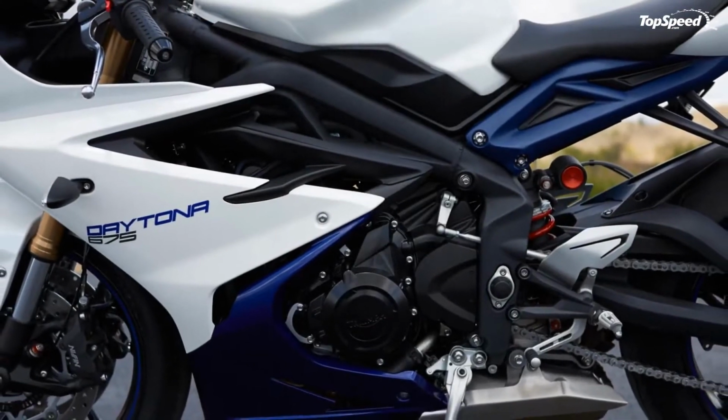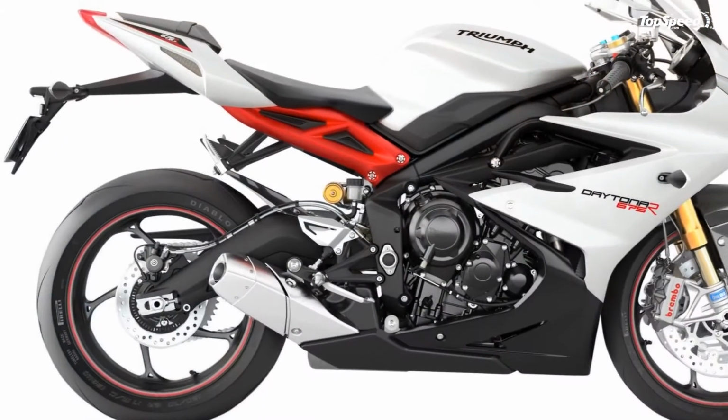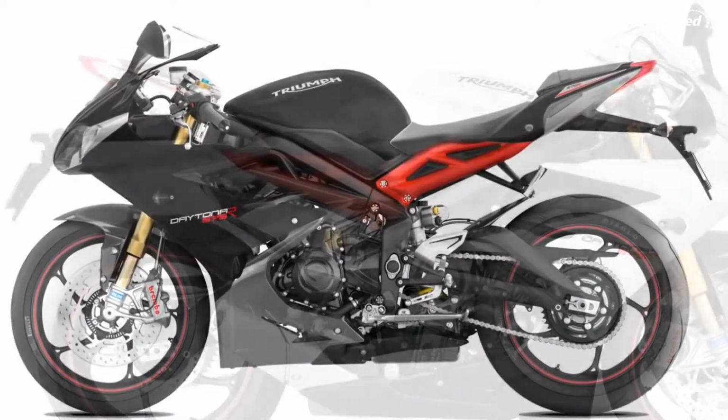Drivetrain. Triumph's tiny, inline triple is the real star of the show. Don't be fooled by the size of the package, this mill punches way above its weight.